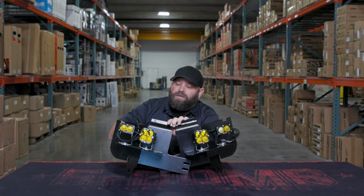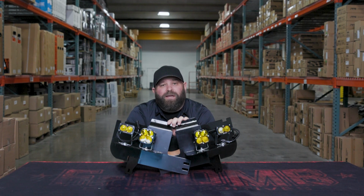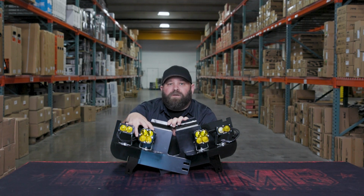fog light area. Now, one thing that's cool about this kit is it does have 3 different options for the lighting. You have Diode Dynamics, you can get Rigid, or as you can see on this kit, you can upgrade to the ultimate and get some Baja Designs lights for the front of your truck.